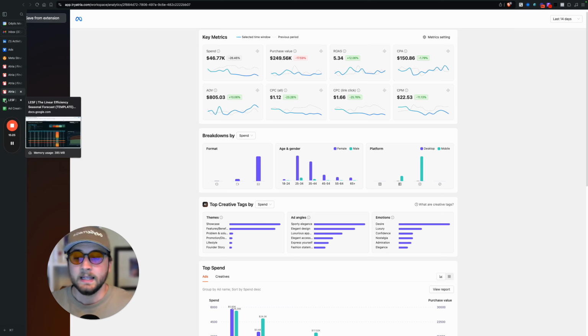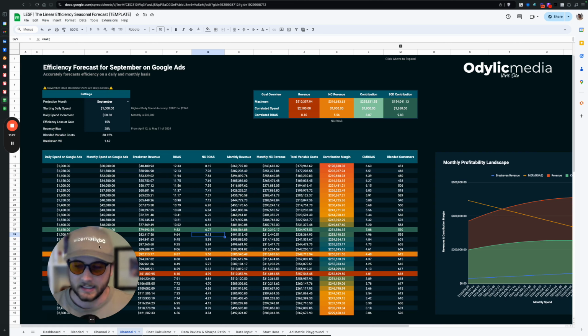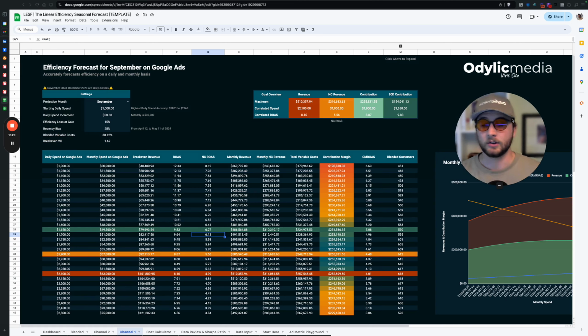All right, next is forecasting, and trying to forecast not only inventory, which is the bigger challenge, but also forecasting monthly budgets, where to allocate marketing spend, expectations around results, this and that. Here's what I'll say for this. The only way to actually scale an ad account to 8-7 figures is to have a daily forecast. That's the only way to do it.